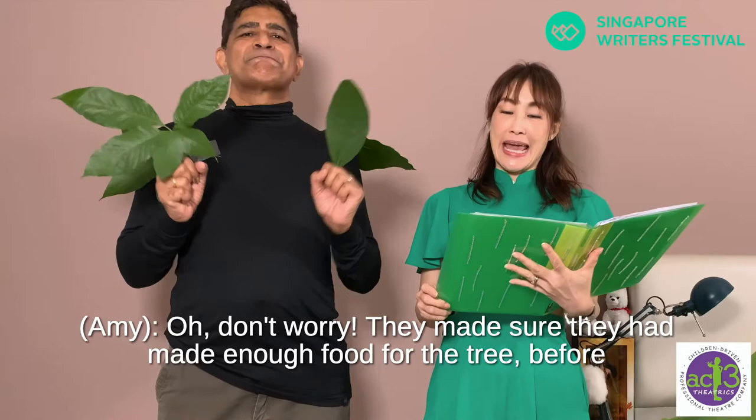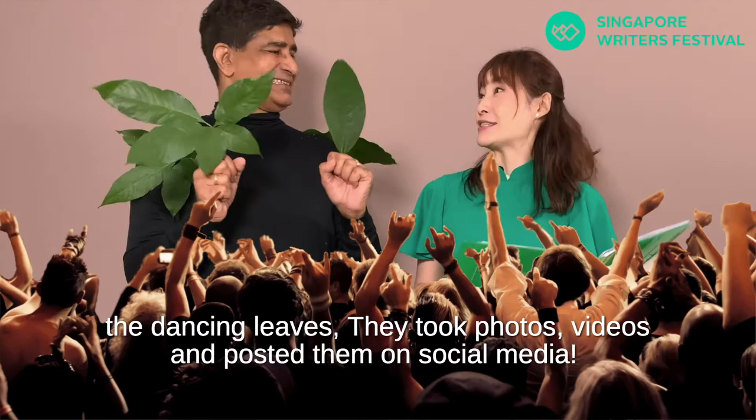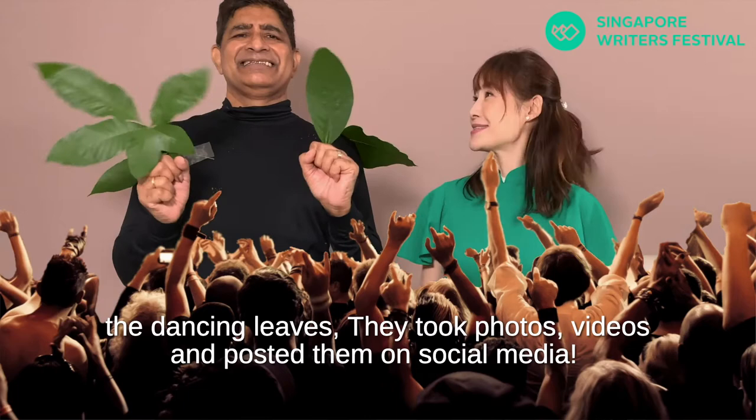They made sure they had made enough food for the tree before dancing. Word soon spread. More and more people came to watch the dancing leaves. They took photos, videos, and posted it on social media. The tree became a huge attraction.